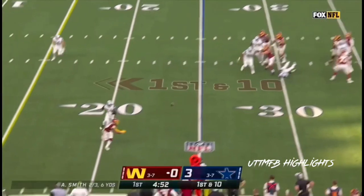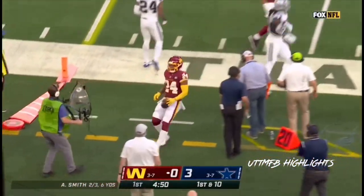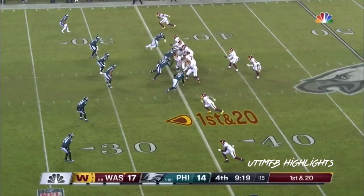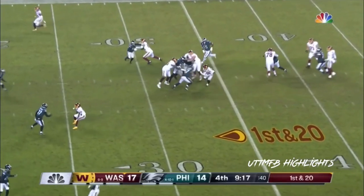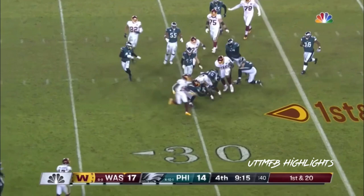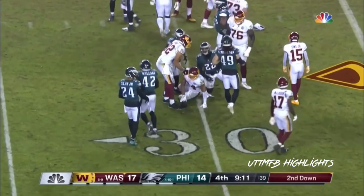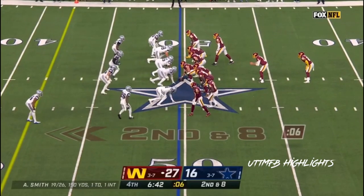First down, Washington. Pass is caught. Nice grab by Gibson. He shows just how good his hands are. First and 20. Nice hold here, but a good tackle. A broken tackle anyway. Broke away for them from T.J. Edwards. He got his first infection.